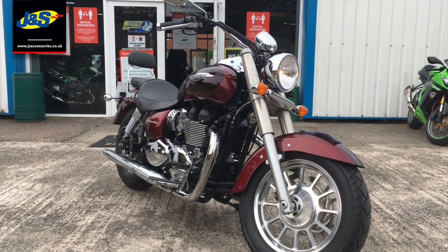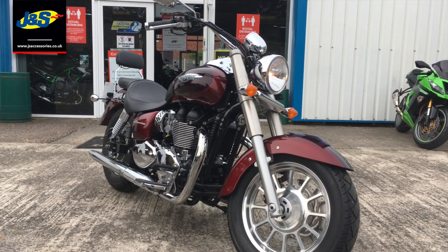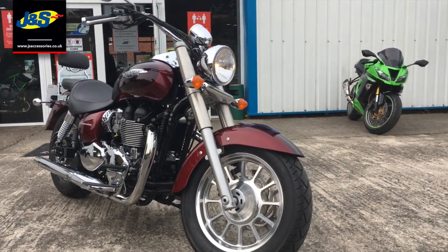We've got this fantastic Triumph Bonneville 865 America that's just come into stock with us. It's done just over 4,000 miles. It's on a 2016 plate. Lovely bike. Quick video walk around, start it up and see what you think.